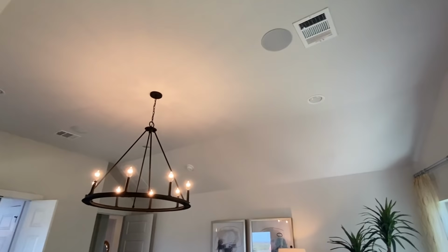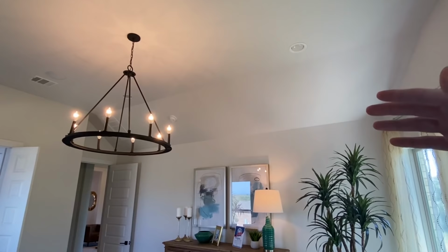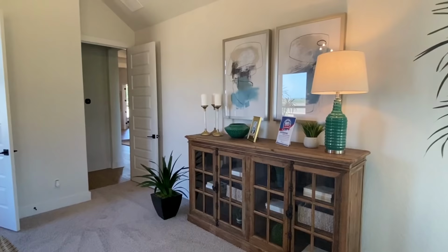The ceilings here, it's not like a full vault, but you can definitely see how you have a little bit of vault over there. You got tall ceilings everywhere in this house. So now we're finna check out the bath, you guys, but if you're standing up, I'm gonna encourage you to sit down. Let's go.